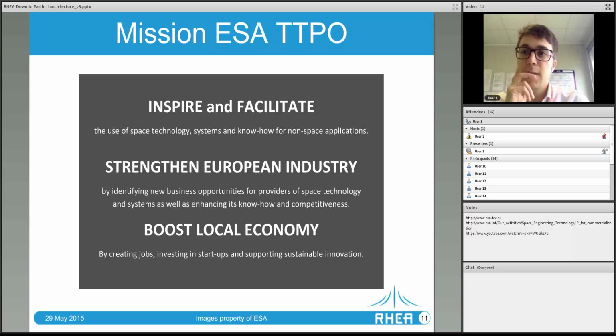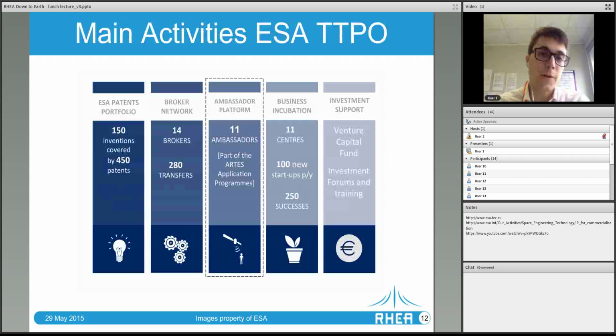Finally, we say boost local economy because we are working country by country, and later on I will explain a little bit in which countries we are. But of course, the business incubation centers that we have, we have one here in Noordwijk, others in Italy, in Spain, in Germany. So what they are basically doing is taking these local entrepreneurs that can create companies and create wealth in your country.